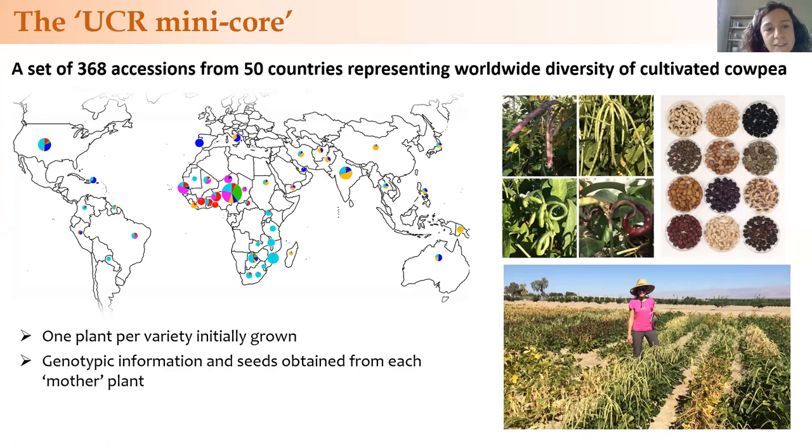But what that basically means is that when you see a pie with a lot of colors, the varieties from that country are more diverse. Okay, there's more diversity in the varieties that I got from that country. And here on the right, you can see some pictures of varieties in this mini core. You see a lot of diversity in pod and seed types and colors. Also here at the bottom, some diversity in plant architectures and maturity times.